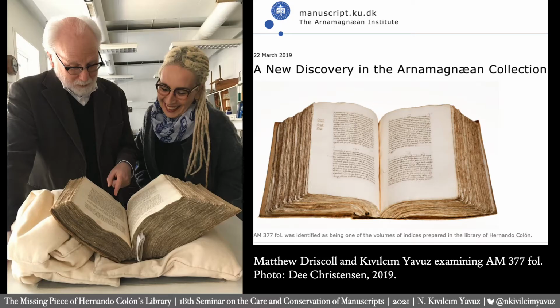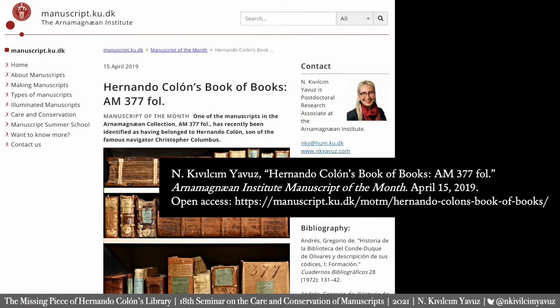The news about the identification of the manuscript and the fact that it belonged to Hernando Colón made headlines in a series of media outlets across the globe from Brazil to Japan. It received so much attention that we now even have a Wikipedia page for the Book of Epitomes. Shortly after this announcement, I wrote about the story of the rediscovery of the manuscript and my initial findings in a blog post which you can read on the Institute's website.